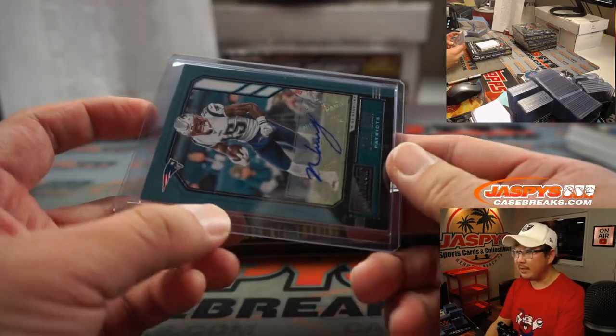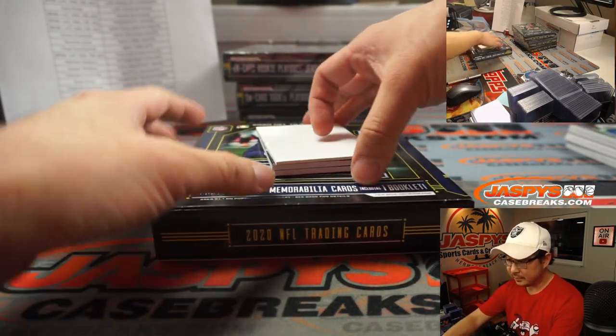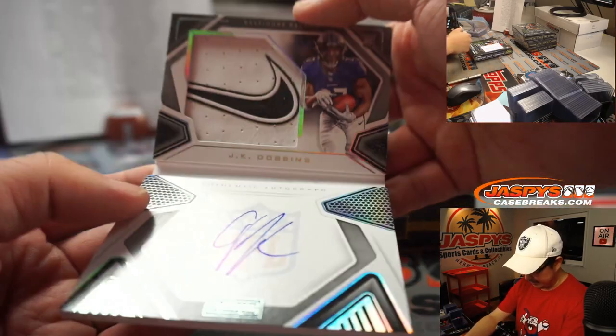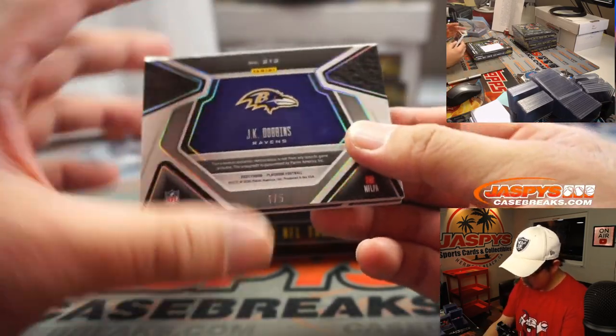Patriots are a number block team, but this is not numbered, so we're going to randomize this to someone in the number block group, by the way. Oh, and the book is going to be J.K. Dobbins. J.K. Dobbins never... Oh, Nike swoosh. I was going to say, an on-book autograph. What is this number to? Woo!